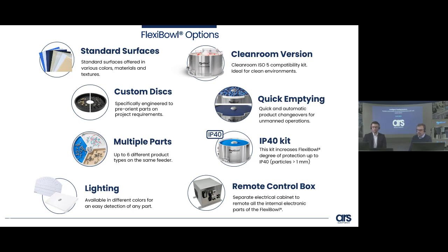Our IP40 version, together with the remote control box, is especially suitable for dirty environments where particles could damage the parts or make the surface dirty. And there's also a clean room version for even more strict requirements, up to ISO 5.